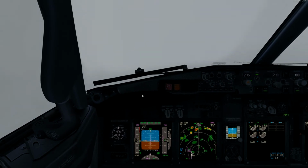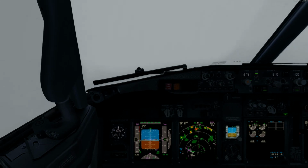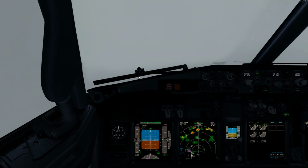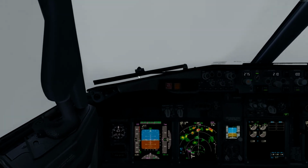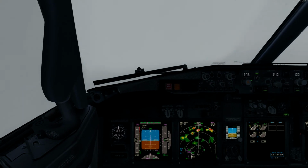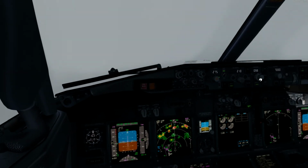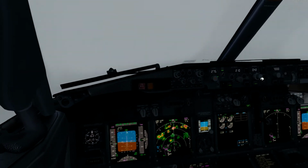EZ2 for Yankee Lima, correct, contact tower 118.1, goodbye. 118.1, EZ2 for Yankee Lima, bye-bye. Left 296, maintain speed 210 knots. Speed 210 knots, we'll maintain it, 296. KLM 7-1 Golf, turn left heading 010. Left 010, KLM 7-1 Golf.